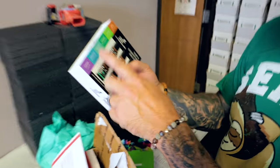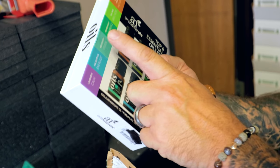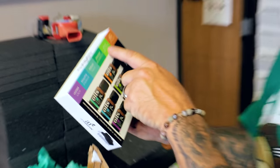What do we have here? We have lavender, love it. Eucalyptus, I use it every day in my sauna. Rosemary, that's interesting. Peppermint, I actually wanted to get peppermint and try that in the sauna, to be honest with you. Tea tree is amazing. Sweet orange. Thank you so much.